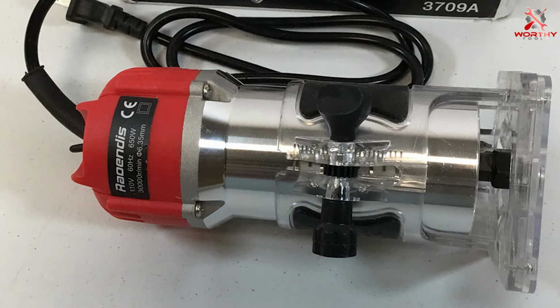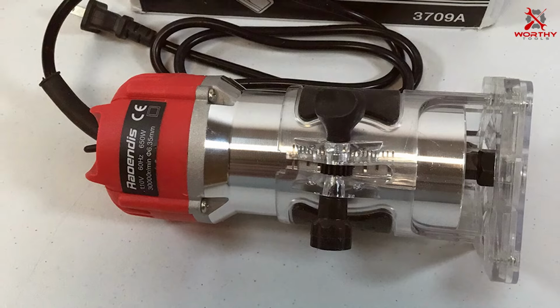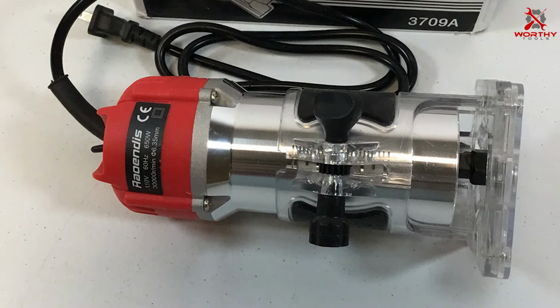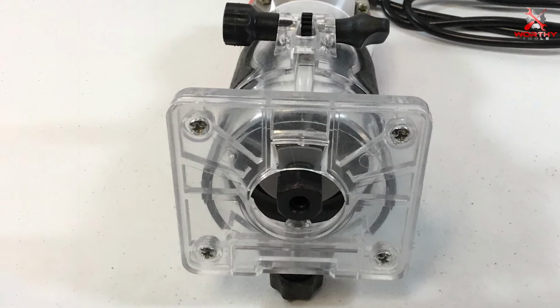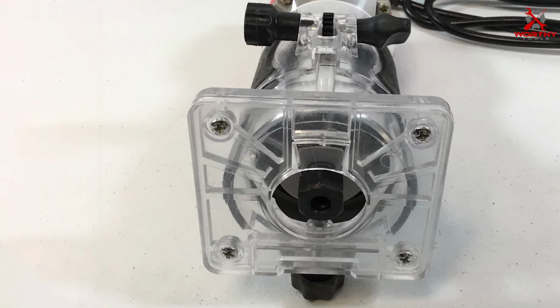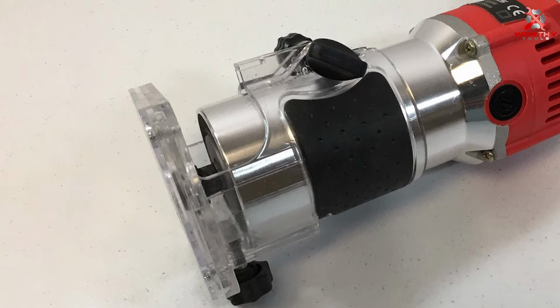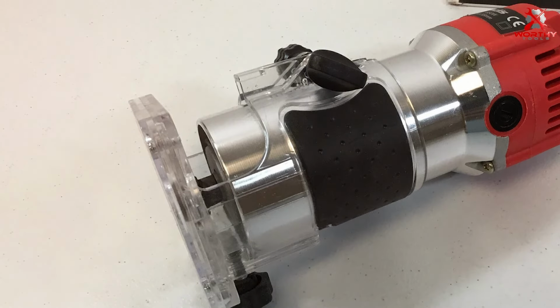Equipped with advanced features, the Raoendis router stands out in the crowded market. The compact design is complemented by a powerful motor, delivering optimal performance in a variety of woodworking applications. The precision control and versatility of this router make it a reliable choice for projects ranging from basic shaping to intricate detailing. Navigating through intricate cuts is a breeze with the Raoendis XBJ-plus-red-sh.